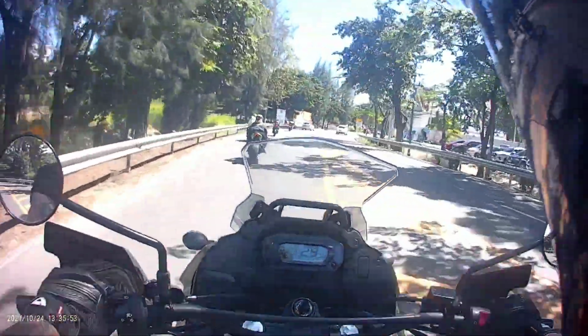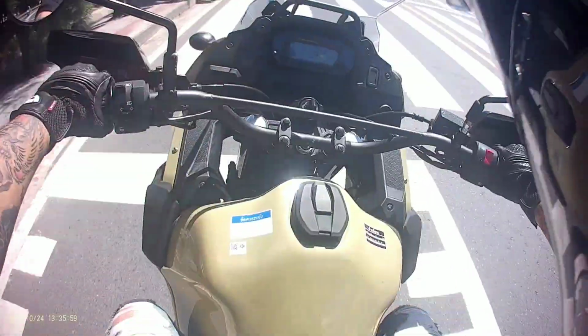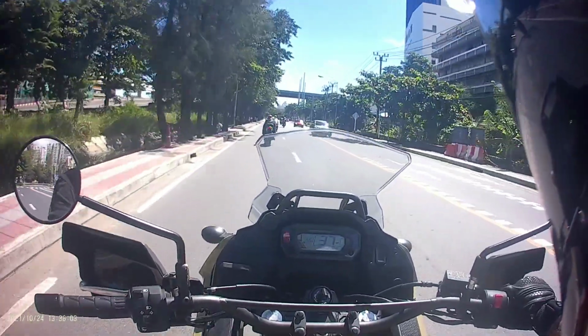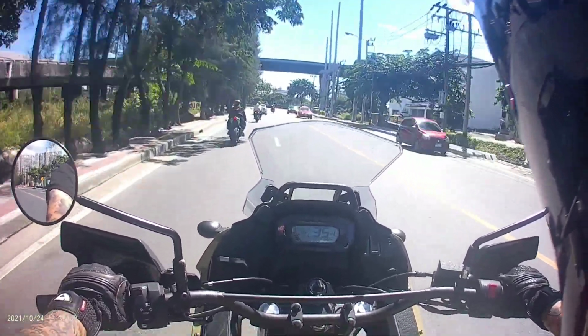So here we are going off the main road and actually to a bigger road, kind of a highway, and you will see the other bikes just speeding off and me just being left behind because you can't speed off on a KLR 650.